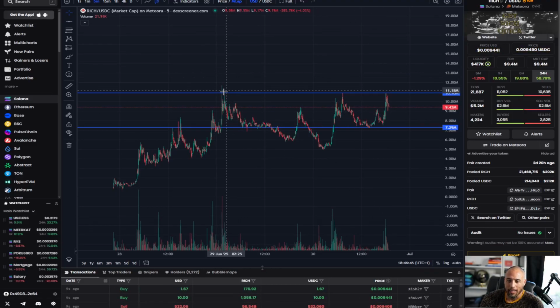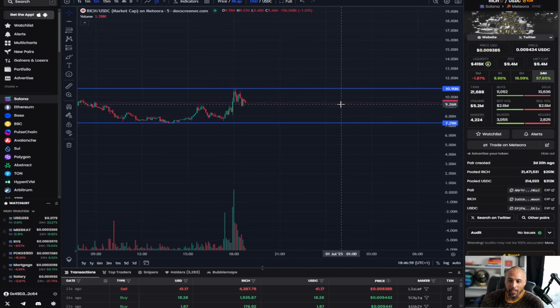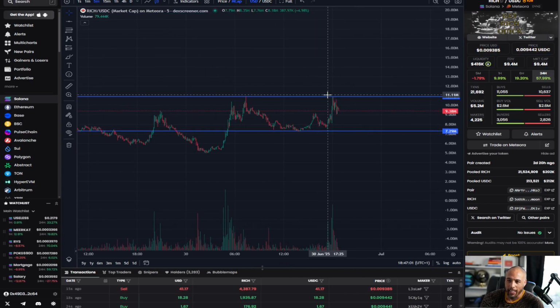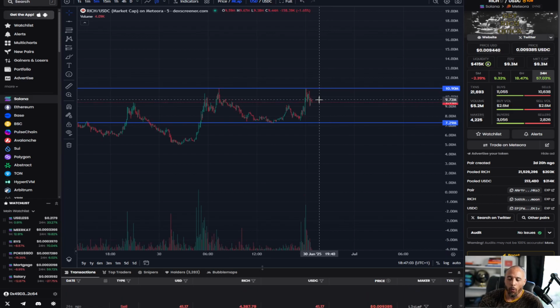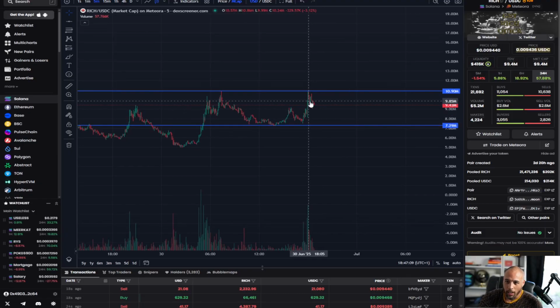It couldn't get past this line here. It bounced down to the support, broke this support, came back up, broke it again, came back up, and it hit resistance. So we actually hit another major resistance, and that is usually around whole numbers. As you can see, it was around the 10 mil. So you would be like, now Online Boss is in this meme coin, I'm going to buy it. No, because it's going to come back, mark my word, to this previous support line.